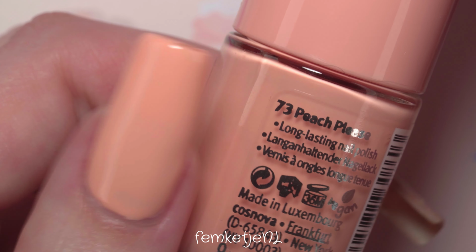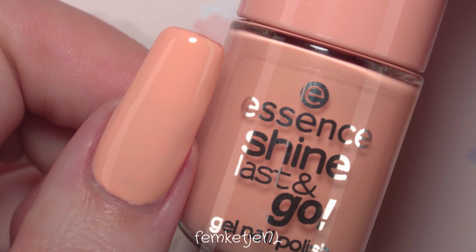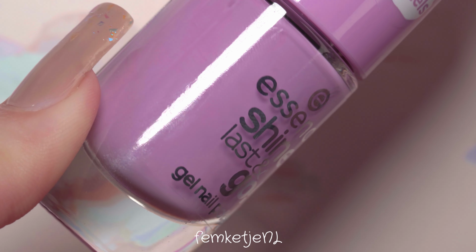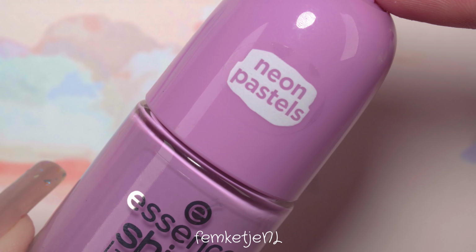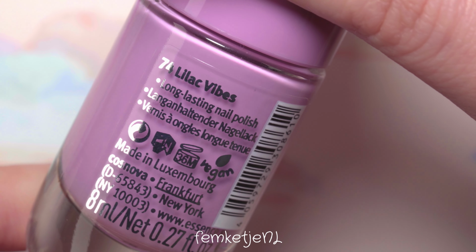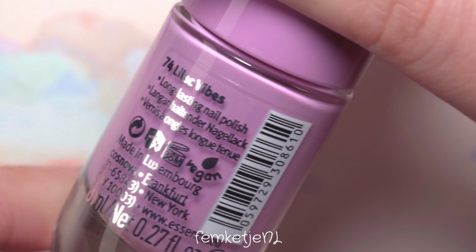So yeah, this was the first color already. I'm really curious to hear what you think about these colors, by the way, because I am pretty much in love with them, but do let me know if you have tried them out for yourself and what you think about them. So the second color already is this beautiful lilac-y color.